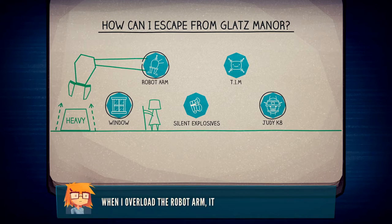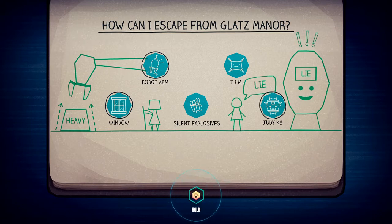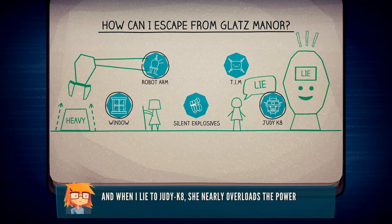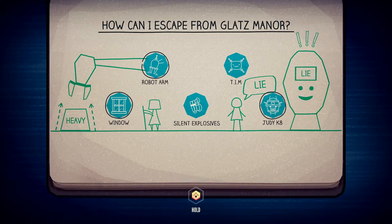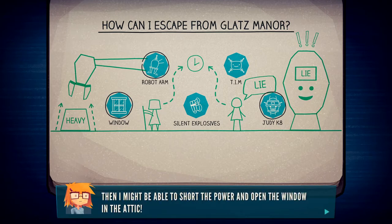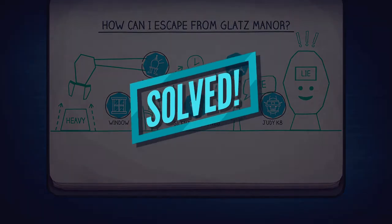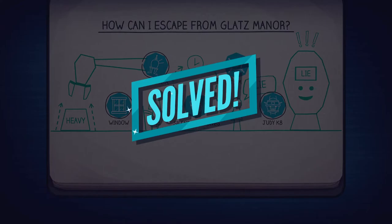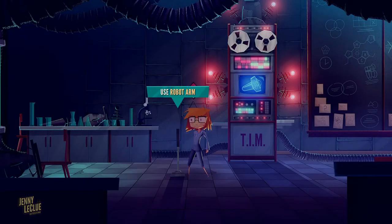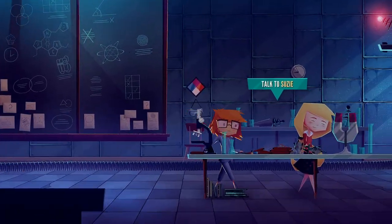When I overload the robot arm, it sparks and fuses. And when I lie to Judy Kate, she nearly overloads the power supply. So if I could overload them at the same time, then I might be able to short the power and open the window in the attic. But Jenny couldn't operate both machines by herself. So we will need Suzie to help us. So let's talk to her, I think.